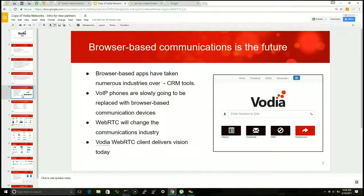And then the browser-based communication. So you guys played around with the WebRTC. Hopefully you found it useful for some implementations where phones are not available, or if you don't want to purchase any phones, you can just use the WebRTC on the Vodia phone. We believe it's going to replace the phones in years to come, which would be great because you don't have to build new phones. It'll be great for the ecosystem. And we believe that it's going to deliver a vision, and hopefully you guys will be using it much more and give us more feedback on the Vodia web interface of the phone.